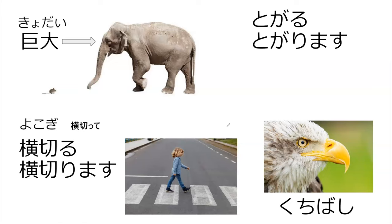Next, I don't have a picture of this, but togaru. Togaru means to poke out. For example, this right here is poking out of the bird's face, would be a kuchibashi. But anything can poke out of something. Or if this guy had horns, those would be poking out. What would be the te form of togaru? Togatte. Yep, togatte. So something that pokes out.